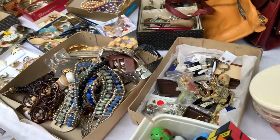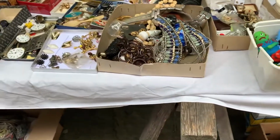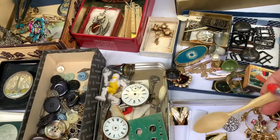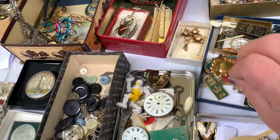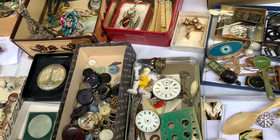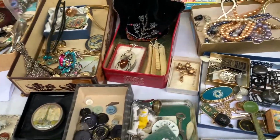Look, this still's got the powder in it. You can almost smell it. Smells like old lady. As I say that with my, pushing my cart. Oh, spoon. Okay. Look at the little bitty spoon. Sir, I like it. Yeah.